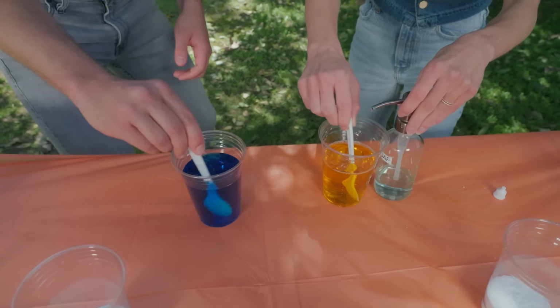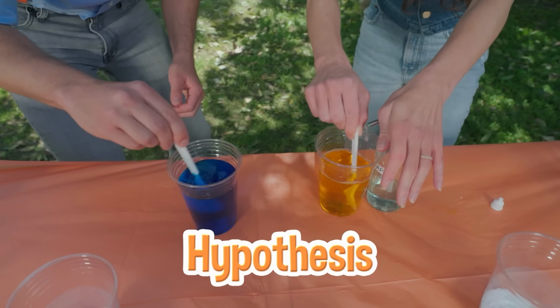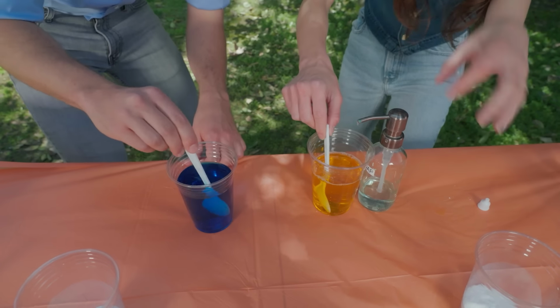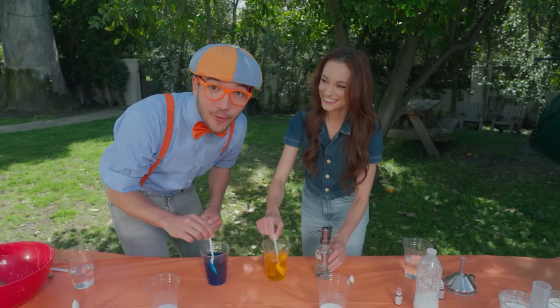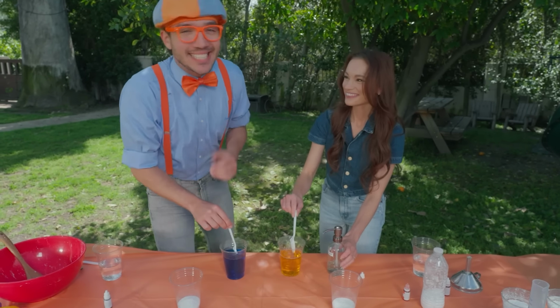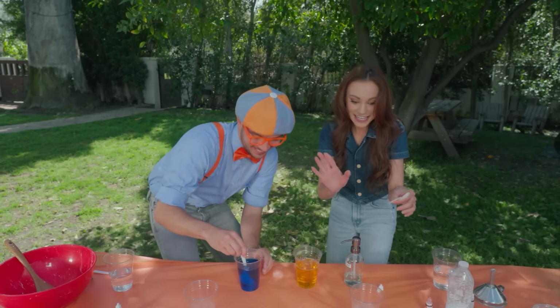Now in one of these, I'm gonna add some soap. My hypothesis is that the soap is gonna trap those carbon dioxide bubbles and make this one a bit more frothy and soapy. Whoa, hey, have you heard the word hypothesis before? Yeah, it's a really long word for basically a guess. And Emily, I think you made a really good guess. I think so. Let's test it out though.